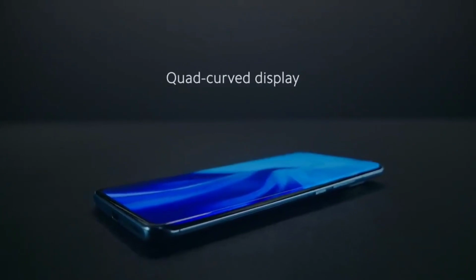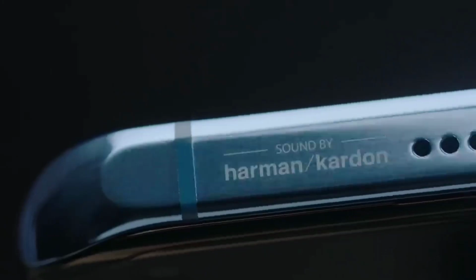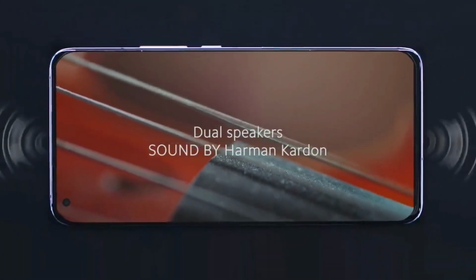Xiaomi is also going to launch the Mi Mix 5, and most likely it's the foldable that was previously leaked and shows that Xiaomi is going the Galaxy Fold route with the inward folding design. We might also see some other tech besides smartphones.